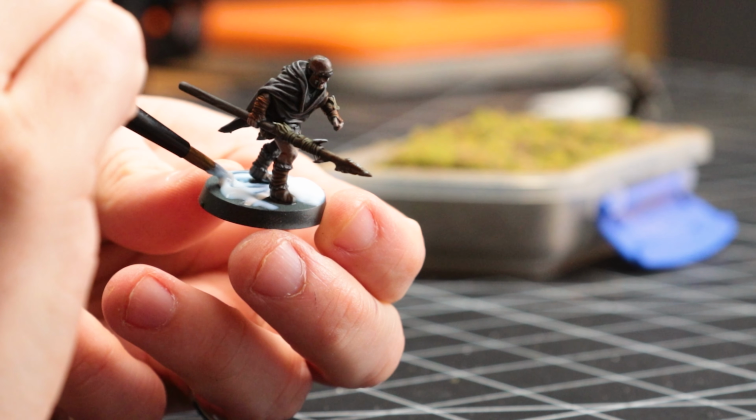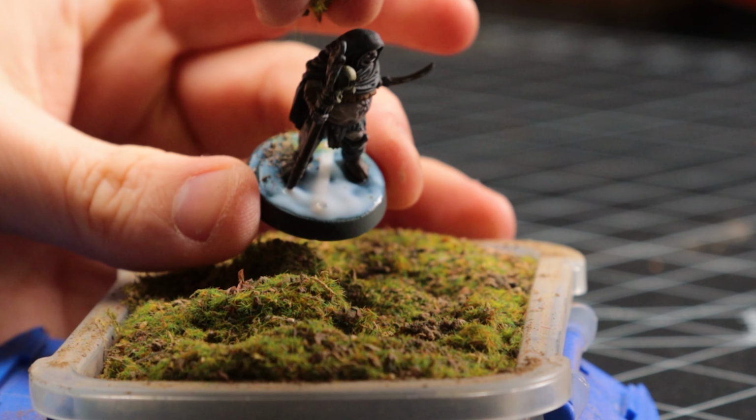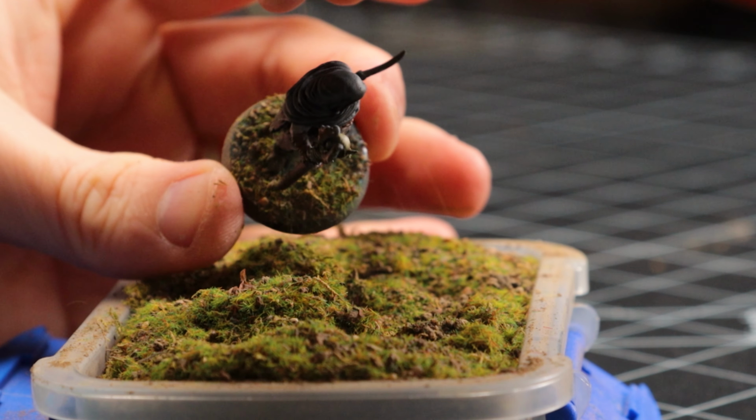I'm not entirely sure what these are going to represent for me on the tabletop yet. They'd make great Morgul Stalkers or Hunter Orcs, but for now at least I think they're going to make a really cool and very different battle company.